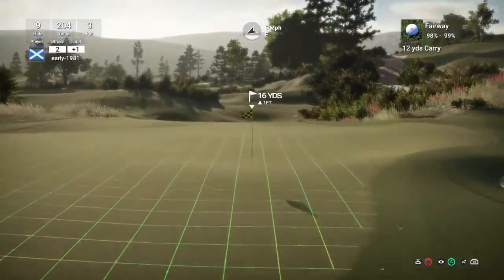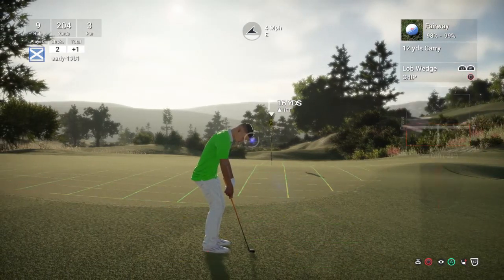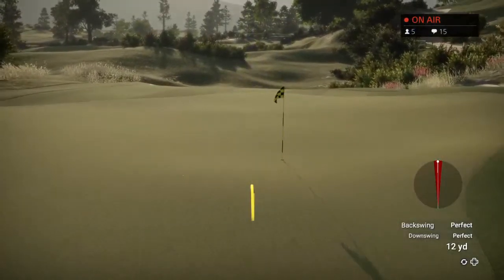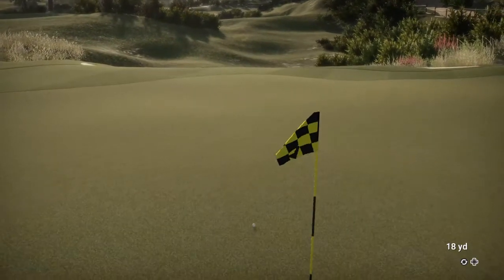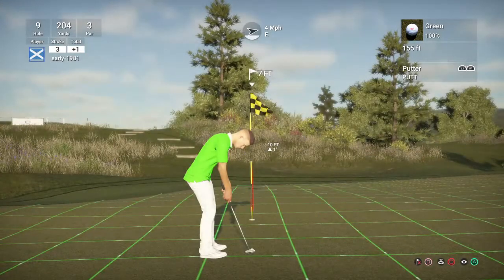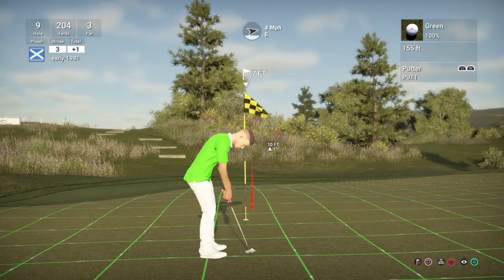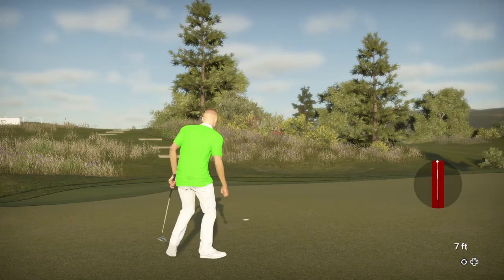So 16-yard chip, 1 foot up. I am hoping this is just going to run up to the pin nicely. Just found that slope, so it was always going to be tricky. But I did say it looked an awful green, and as you can see it is. So it is a par putt. Did get the par save this time.